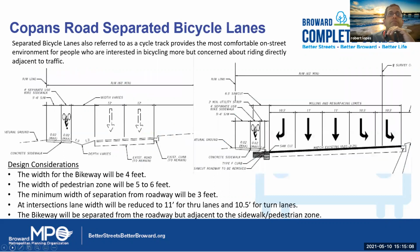Next slide, please. This is a little overview of the separated bicycle lane that we're trying to implement. Sometimes people informally refer to it as a cycle track, although it's not really a cycle track in the true nature, but you'll hear people call it that. We saw that it provides the most comfortable on-street environment for people who are interested in bicycling but more concerned about riding directly adjacent to traffic, and possibly also targets attractiveness, while still making it feasible to implement.